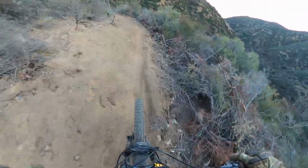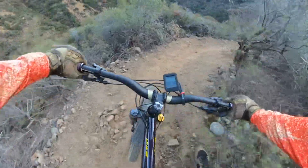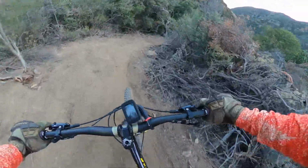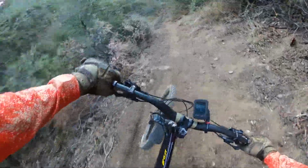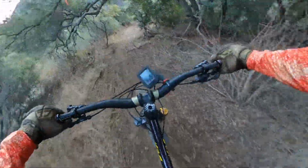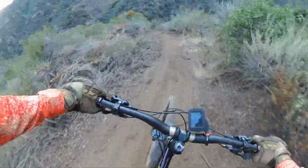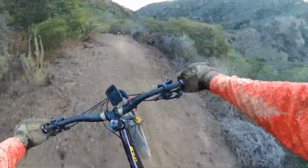Just gotta do that on the right turns. Okay. Stay hot. Those berms are so soft. Can't really even call them berms. Hello, bird. Whoop. Hello again.